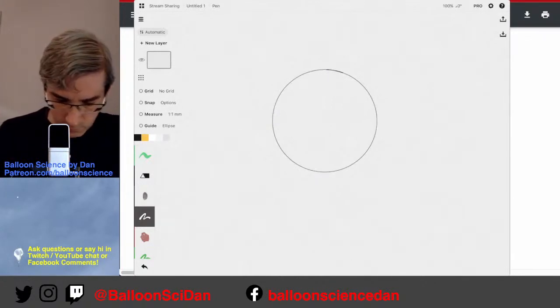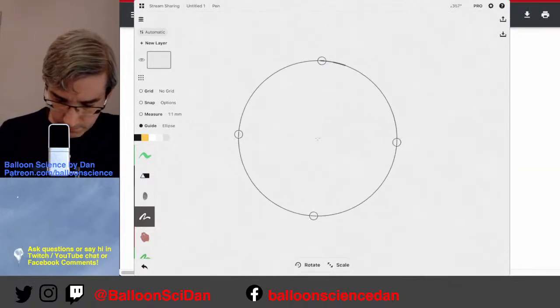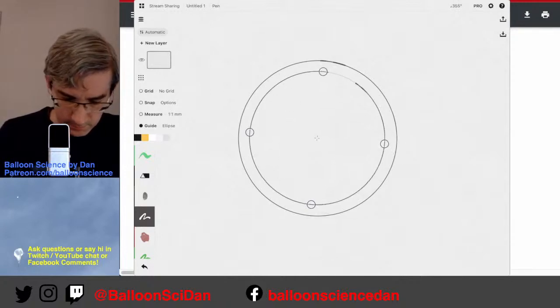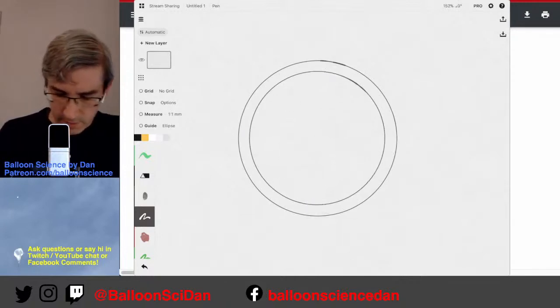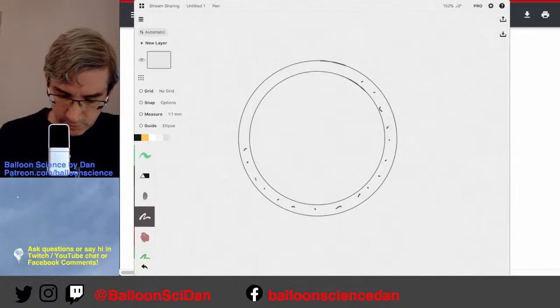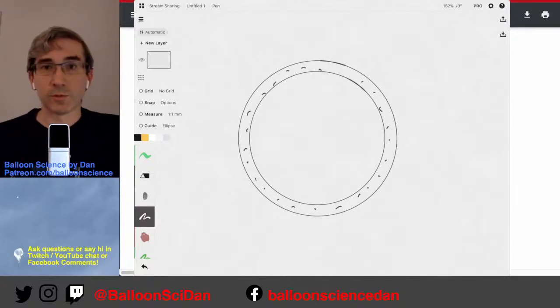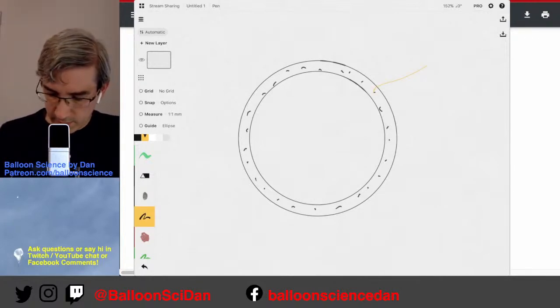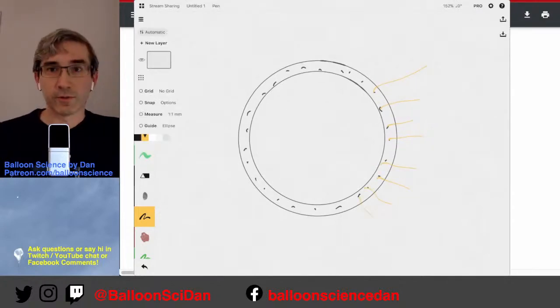Okay, so we had, basically it was a plate that had concentric rings, and a bunch of little bolts around here for all of the tendons which ran down the valleys of the balloon cores to attach to. Those tendons would go radially out like this, and so forth on around there.